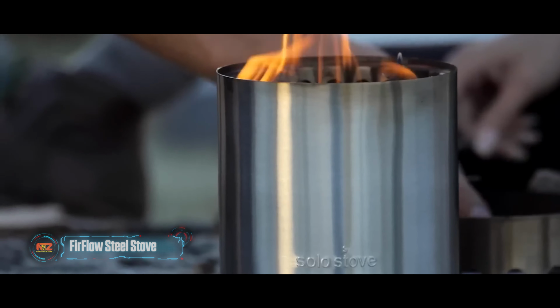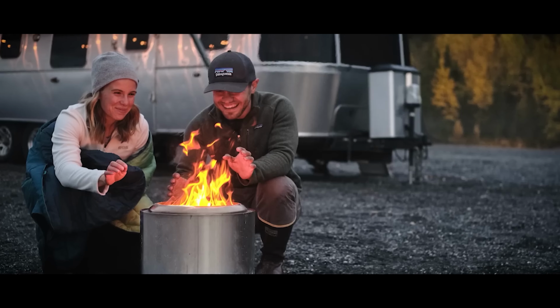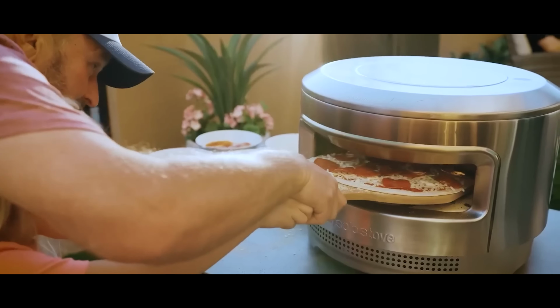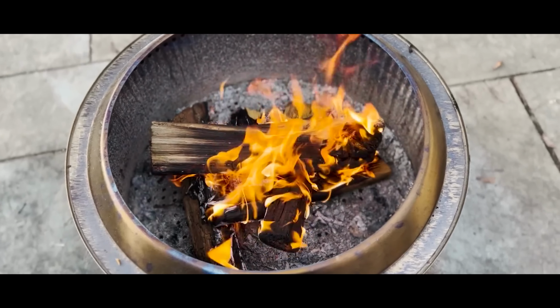FirFlow Steel Stove. Meet the FirFlow, a no-frills steel stove that's easy to assemble, stands firmly on rocks, and allows you to add firewood without burning yourself, weighing just 1.2 kilograms for $49.